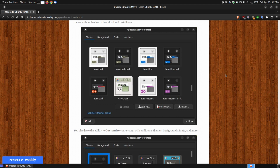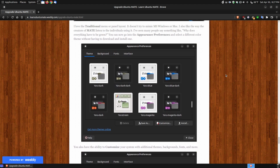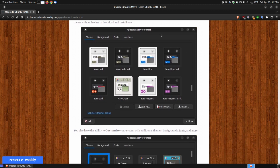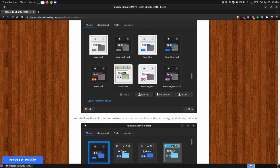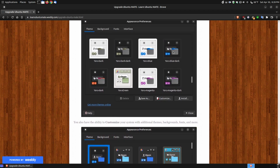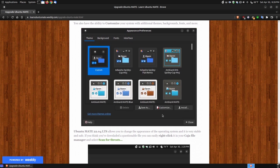Now, if you've never tried Ubuntu or Ubuntu MATE, I recommend you give it a try. Because in the past, one of the negative things that I've seen people say about it was, I don't like the ugly green. Now, they always had the appearance preferences dialog box, but you've got a lot of choices by default that you can scroll down and choose a default theme without installing one. You can just click onto it, hit close, and it will apply itself immediately. It makes it easy for you to customize or install additional themes and save those onto your system.